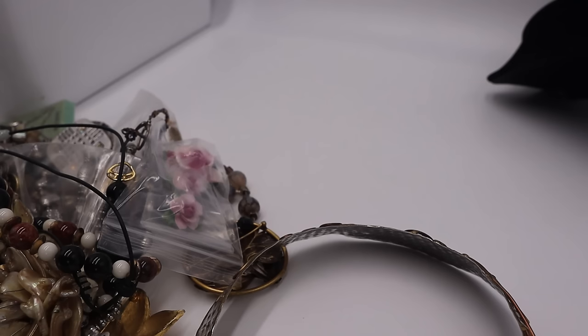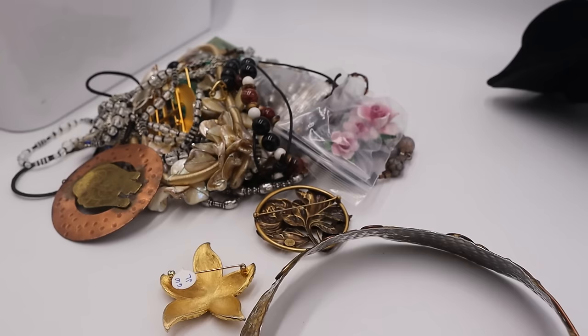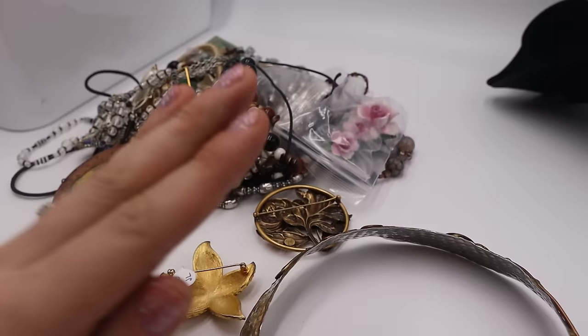Okay, so I believe the items I'm going to show you here were $5, but they were 20% off. So each thing here I'm going to be showing you was $4. So I'm pretty excited about this.